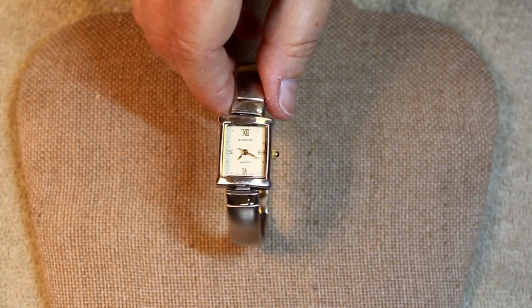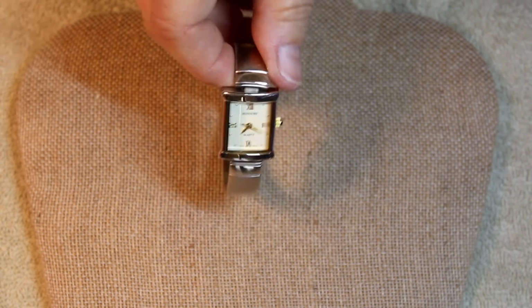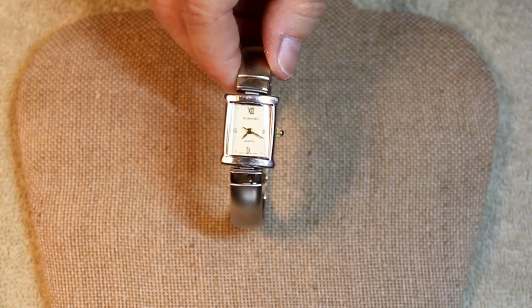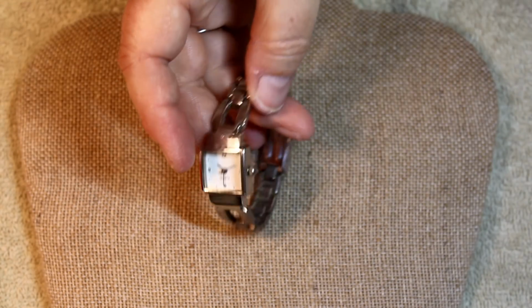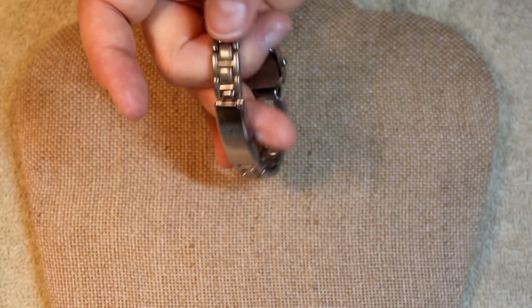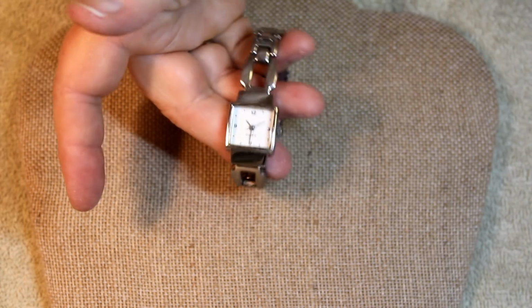This one is by Rumors. Classic little face, fold over, more of a bracelet. Cute piece too. This one is no name, just says made in China. Love the little face. Standard watch.